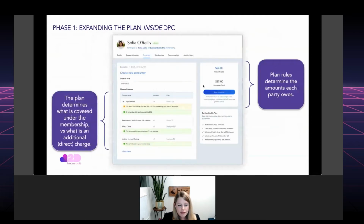And then finally, how that might actually play out on an invoice. You can see here over on the right, we've been able to split those charges to the patient and to the employer. You can clearly see what's been covered, what rules are firing behind the scenes to designate what goes on the invoice. So this is phase one.